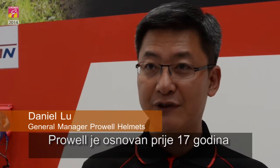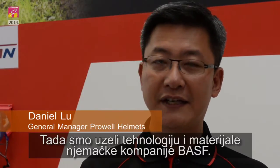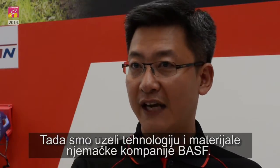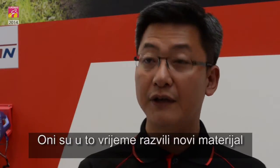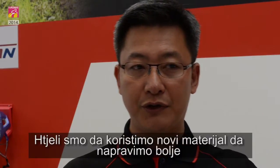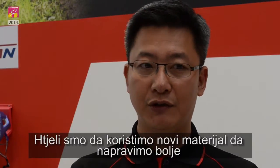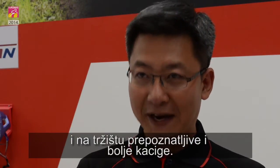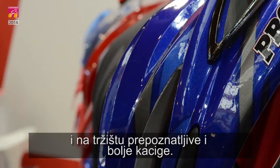is established 17 years ago. At that time, we got a new technology, a material from BASF, Germany, to develop a new material, and we want to use this new material to offer the market a distinctive, a better helmet.